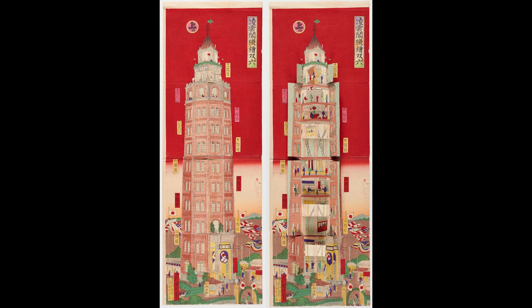And just on the history of this building, would it have been open to anybody? Yes. It was specifically built as a tourist attraction in Asakusa, which is an area where there's a big famous temple, but it was also an up-and-coming entertainment district. Historically it had been an area with lots of different kinds of entertainments, and it continued to develop in that way.